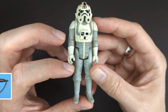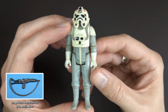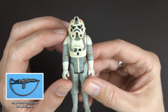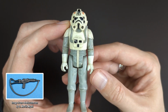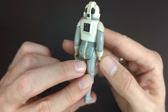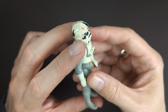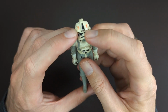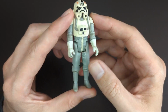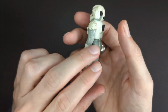Anyway, he is missing a rifle on a strap. And I think I remember that he could actually not hold the rifle, perhaps because of the strap being in the way, but yeah. Anyway. He is a little worn here and there with some paint that has come off and his emblems up here. And a bit of dirt here and there. Yeah, let's have a look at the next one.